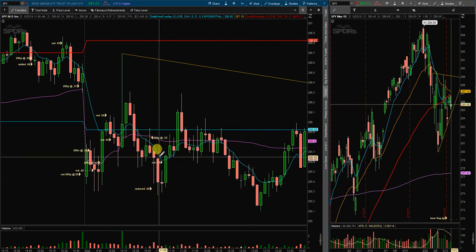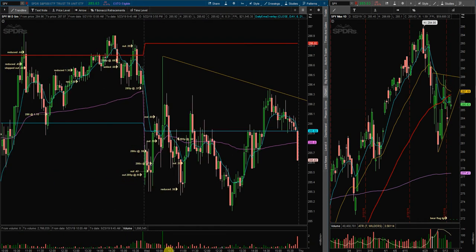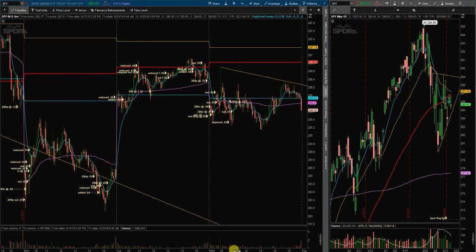Took some off at 50. The rest trailed me out at 35. Just small little scalps generating some cash flow this week. That's really all that can be done, in my opinion. I don't really know how else to say.